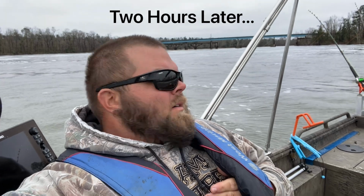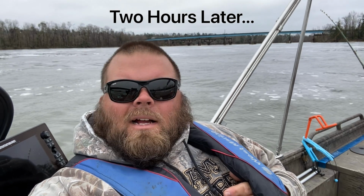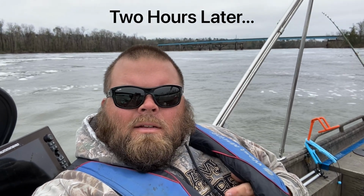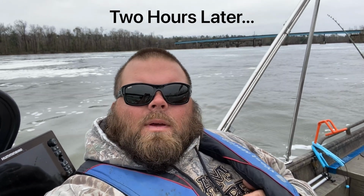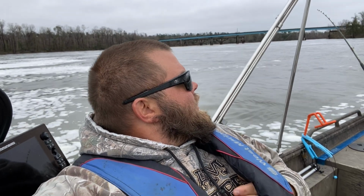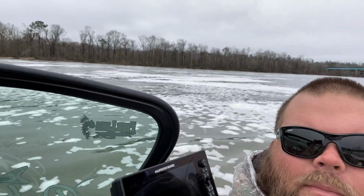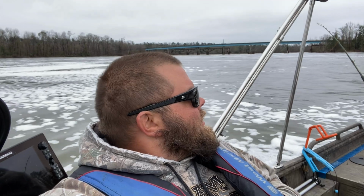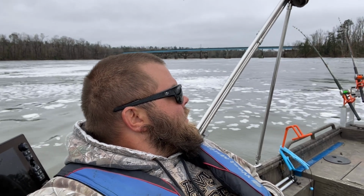Well, so far I have gotten my butt kicked. I have fished down the river mainly. Current's rolling so bad down there. I'm getting so much grass. So I come up here, found a small bit of a slack spot, which ain't super slack, but a little bit of a calm spot right here. So I'll give it a few minutes and see if anything happens.